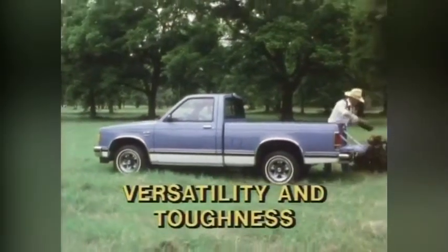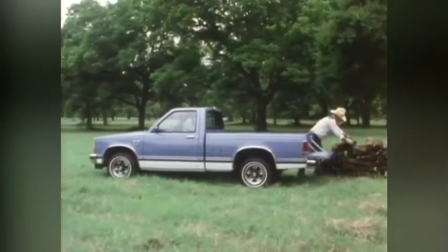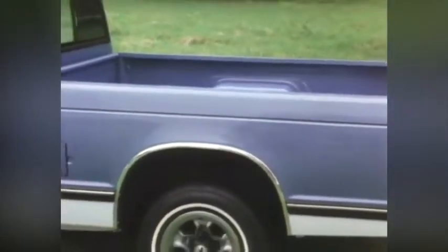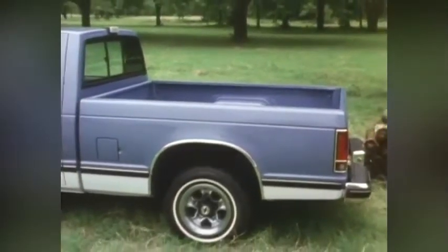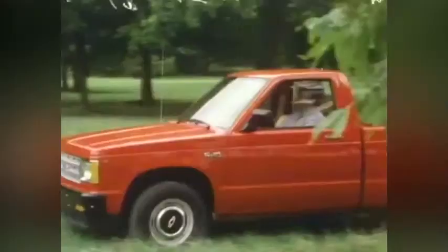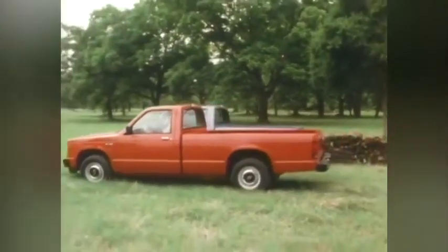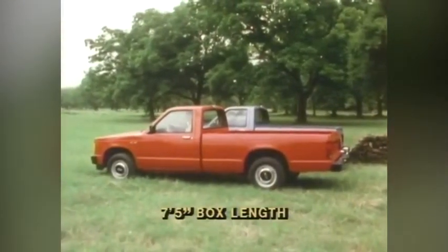Versatile new Chevy S10 pickups are built tough to handle a wide range of personal use and commercial applications. The business end of the S10 pickup is available in two box lengths. The short wheelbase model features a box that provides a full 6 feet of cargo load length. And the long wheelbase model features a cargo box that provides nearly 7.5 feet of load length with the tailgate up.